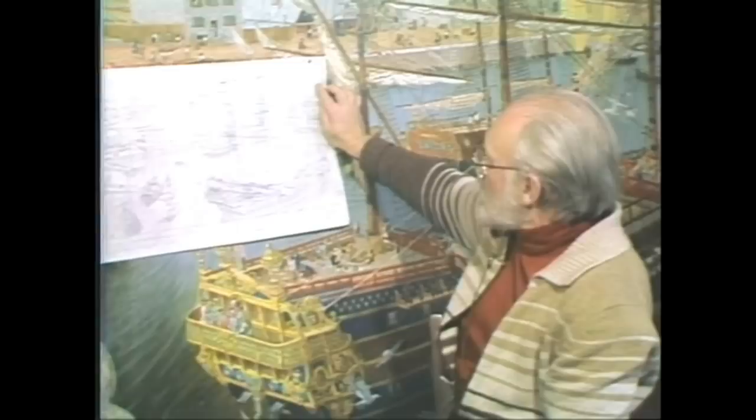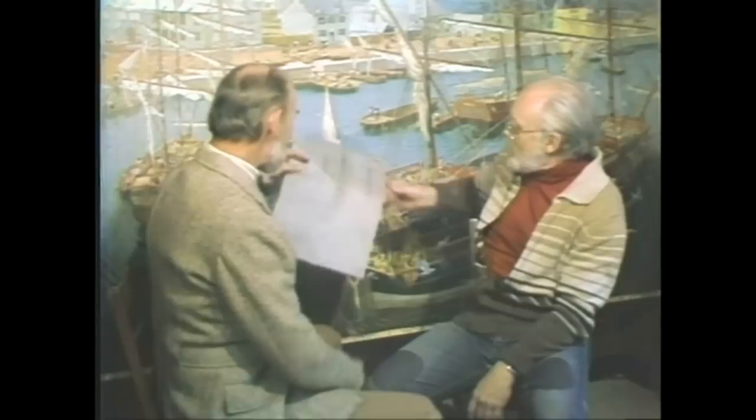However, you've learned a lot about ships in the past year and a half or so. And we have an example of, this is an early one too. Very early, and I feel rather embarrassed about this. It was before I had any idea of how the stern was constructed. And it's just a lot of guesswork.